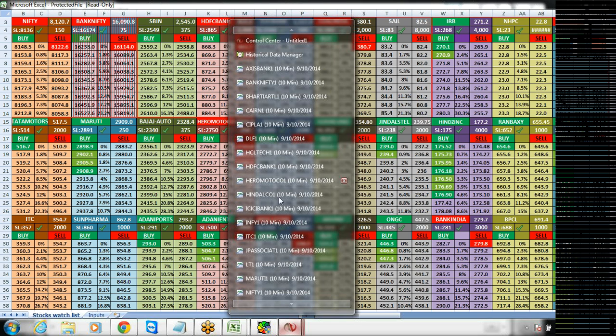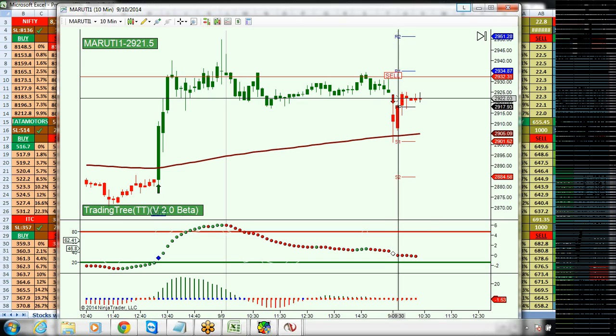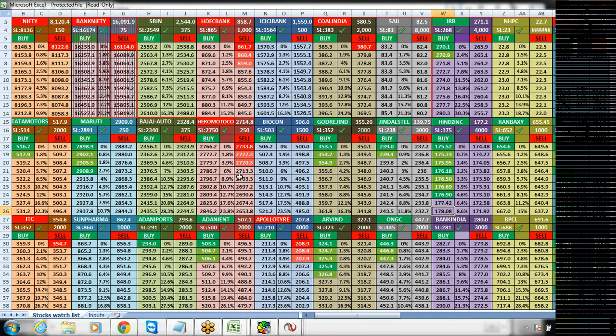Let's just check what's happening in Maruti. So it's flat. You can see it's still waiting for that SAM data, which we'll get at about 11:30. So the automobile scripts will be stagnant, sort of stagnant itself. Tata Motors, Maruti, Bajaj, Hero.